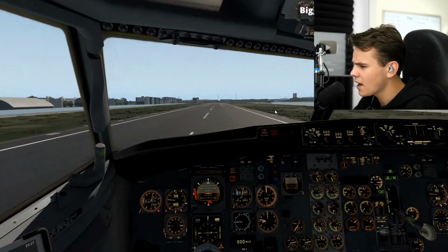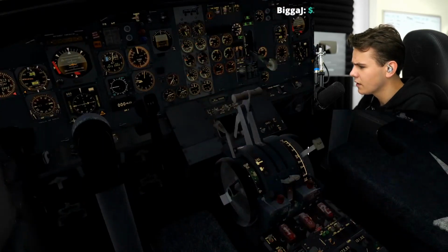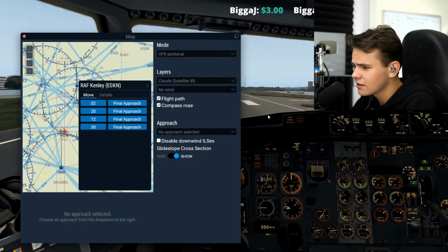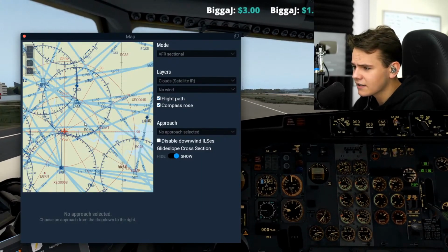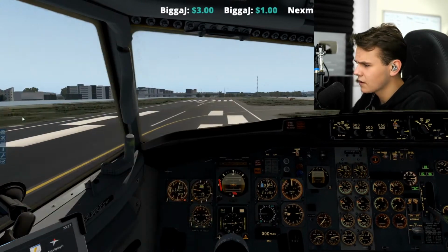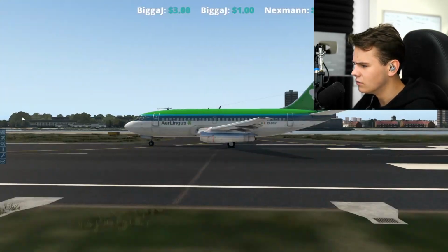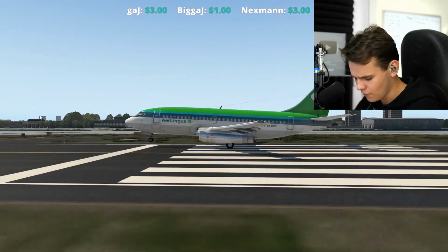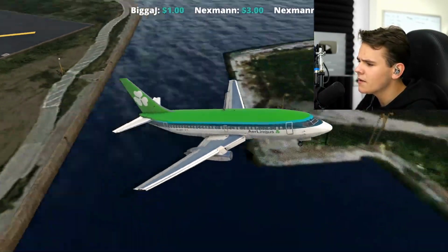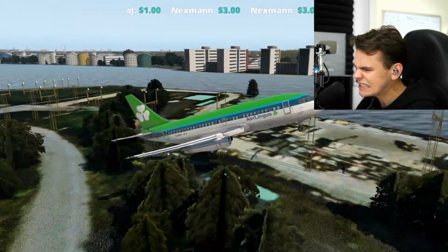Fly to Leeds Bradford. Where is that? Holy moly, what just happened here with our plane? Leeds? Okay. Where is that? Give me an airport code. Oh my god. Oh no. Full flaps, full performance. Okay. A bit of an overrun.